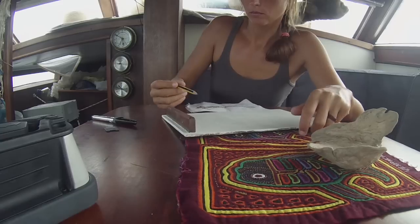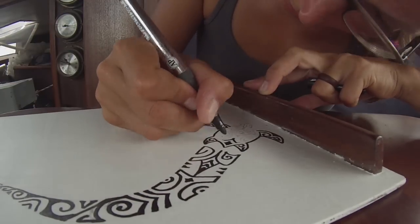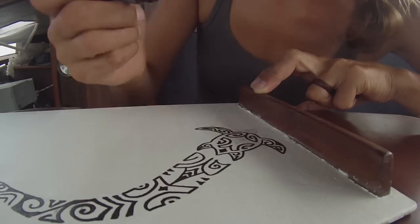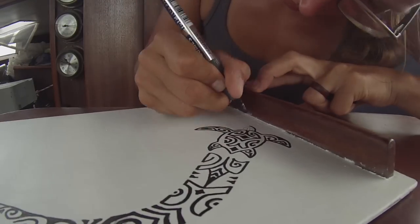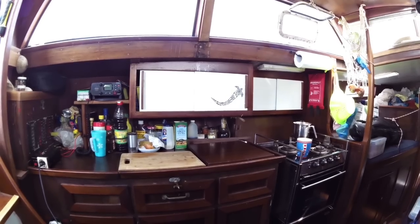And because I had the paint open, I painted some cupboards of the kitchen, which I wanted to do for a long time, and I put a little tribal thing on it that I'd seen as a tattoo on a friend's foot. So yeah, those are little projects that just make Karl a little bit more my home rather than just a sailing boat.